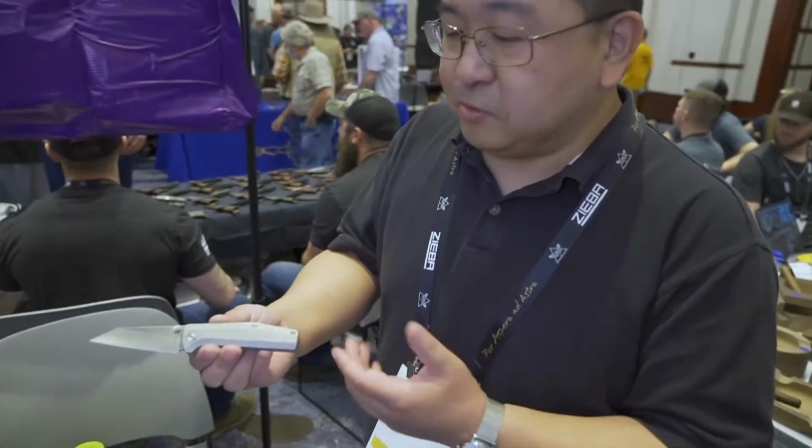Right, that's awesome to know. Now, I'd actually like to see that design right there. That one really caught my eye from Dirk Pinkerton as well. So this one's called the Contact.